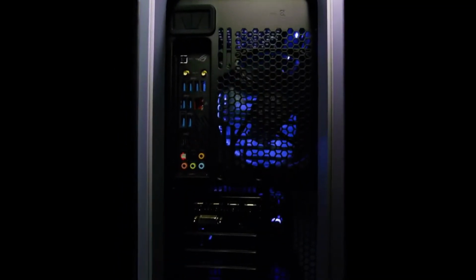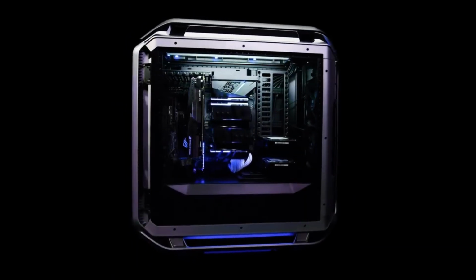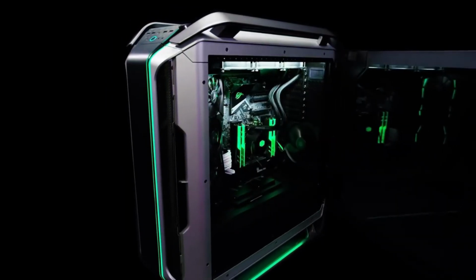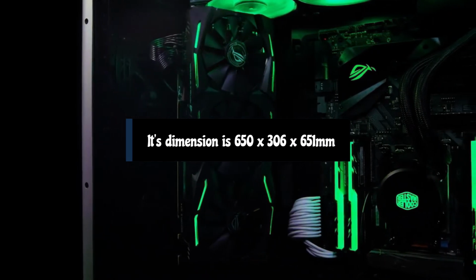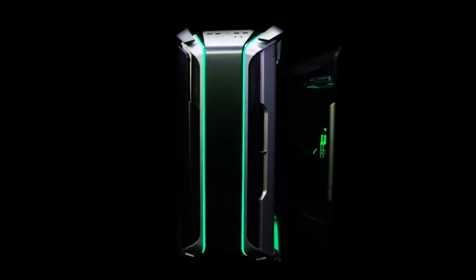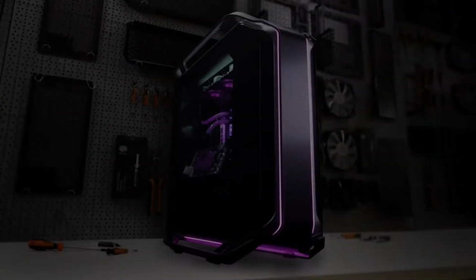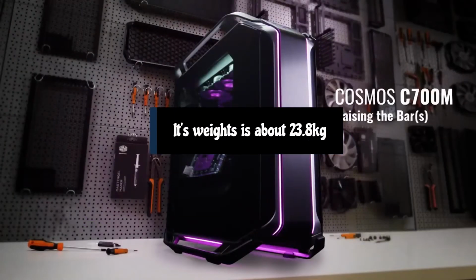The premium case maintains the same handlebar design as the original Cosmos design, but adds a few modern touches that make it one of the most beautiful cases we've seen. Its dimension is 650 by 306 by 651 millimeters. We were already impressed with the tasteful RGB lighting from its predecessor. One of the favorite things we experienced while building in the case is the fact that we were able to remove the motherboard tray and assemble a majority of our system outside of the case. Its weight is about 23.8 kilograms.